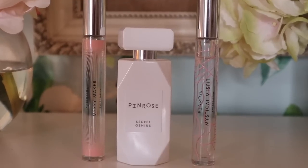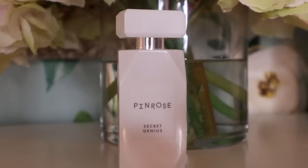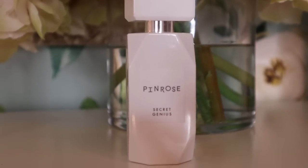So if you didn't see my review, I did post a comprehensive review where I sampled all of the fragrances in their collection and I gave my own opinions on them. So Penrose sent me this full-size bottle of Secret Genius so that I could show it to you. And it's such a cute bottle. It's really sweet and I like how it looks. It just sits nicely on any vanity. It's just a very neutral looking bottle.